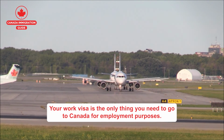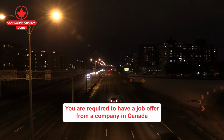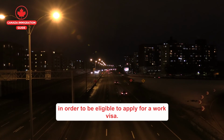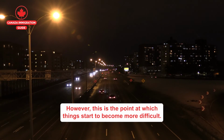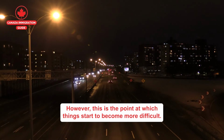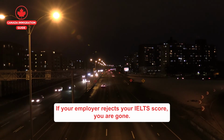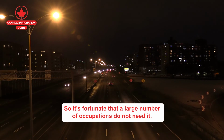Your work visa is the only thing you need to go to Canada for employment purposes. You are required to have a job offer from a company in Canada in order to be eligible to apply for a work visa. However, this is the point at which things start to become more difficult. If your employer rejects your IELTS score, you're gone. So, it's fortunate that a large number of occupations do not need it.